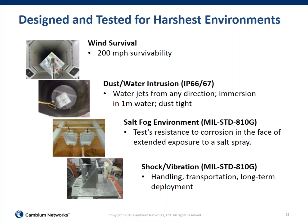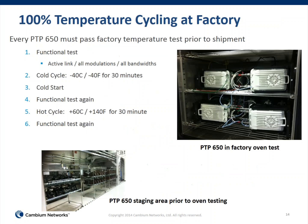The PTP 650 and also our PTP 450i products go through significant testing, design standards for harsh environments. You can see some examples here. We're testing these products to the most rugged environments around the world, and in many cases we're testing against military standards to make sure that these hold up to things you can see here with wind and dust and water, salt fog, which is important for coastal environments where you're going to be exposed to salt spray, and then the shock and vibration that goes on with the handling and transportation of these devices.